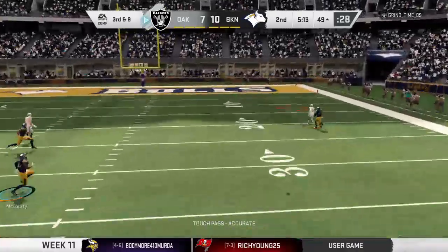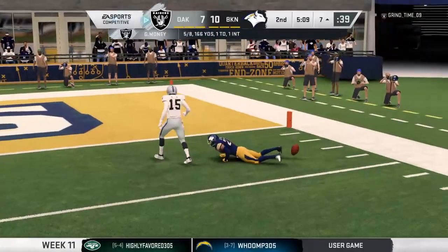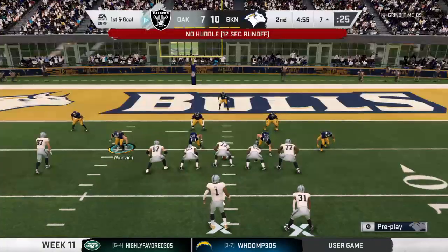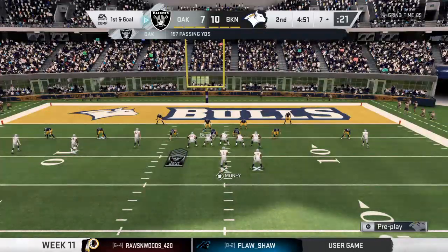Lets it go for Nelson. It's caught at the 10. They're able to convert on 3rd down, and that sets up a 1st and goal. Now a chance to make that big play really hurt. It's 1st and goal just outside the 5.